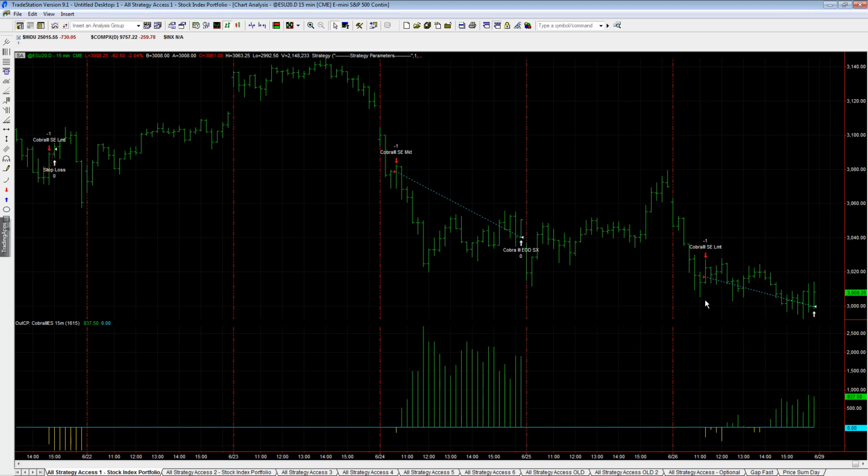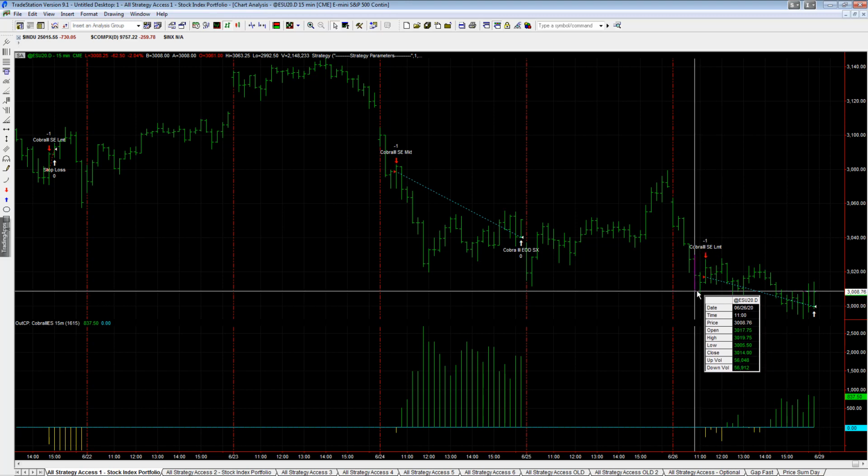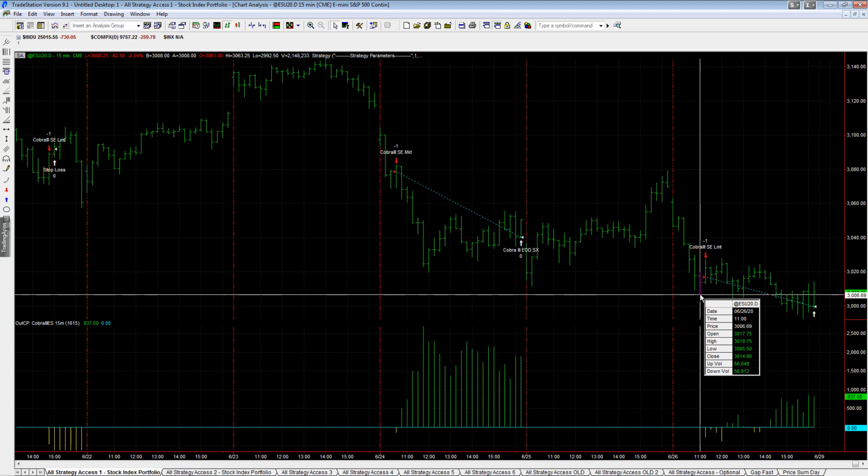Yesterday, for example, the market made this low at 11 a.m. Eastern Standard Time, 10 a.m. Central Standard Time, an hour and a half into the trade. And so after about the first hour and a half, there was not really much of a net change in the day. You see that low there?